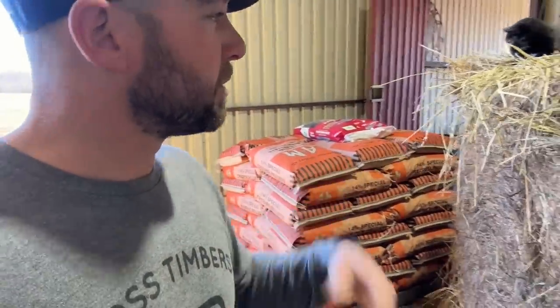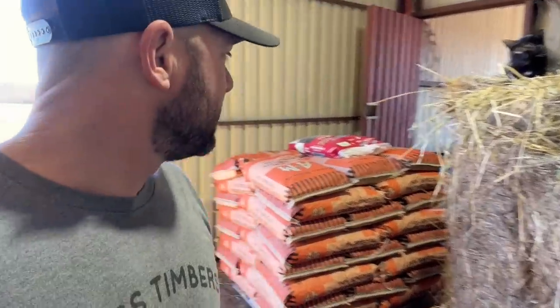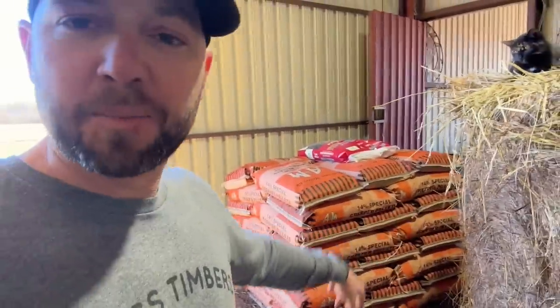I brushed it with my skid steer, so I kind of tore it up, and Charlie makes a good bed out of it. So that's kind of our feeding program. A lot of this back and forth right here. That's how we do it.